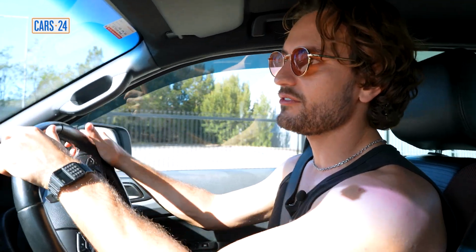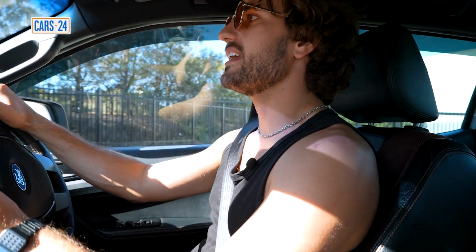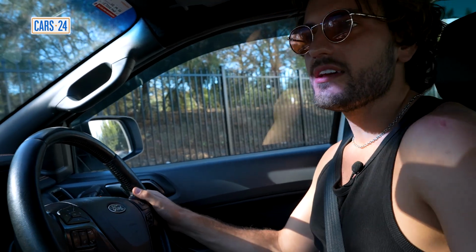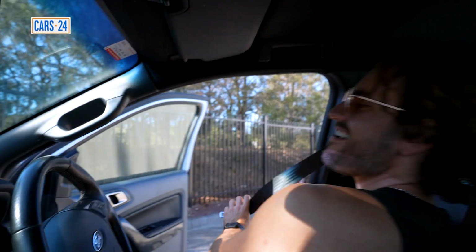It's just such a good car, honestly. I think you'll really fall in love with it. If you're a sole trader, a tradie, or someone who wants to do 4x4 trekking, but wants to tow something at the same time, this car's got it all. And it's available at CARS24. Getting out.